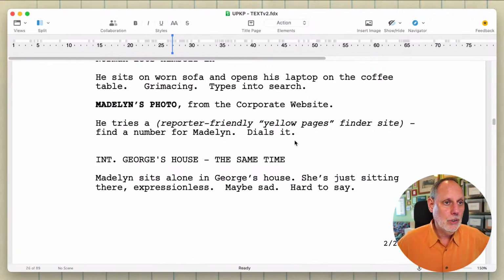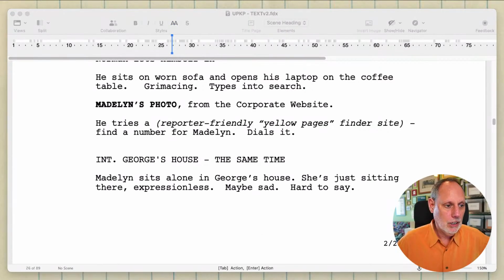Okay. I think I'm going to stop here. Where do we get? Okay, still an 89. Well, we cut a page. Not enough, but we're at least making some progress. A little bit at a time. That is often all you get.